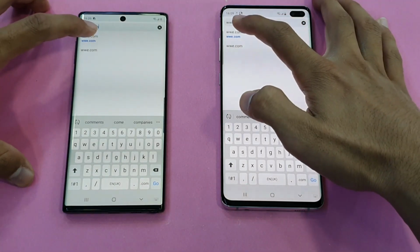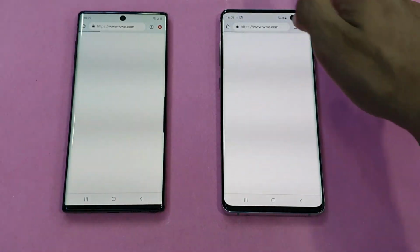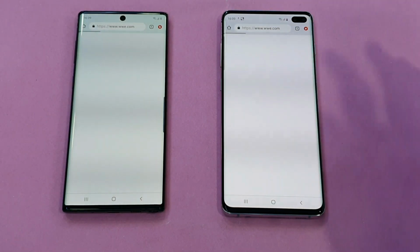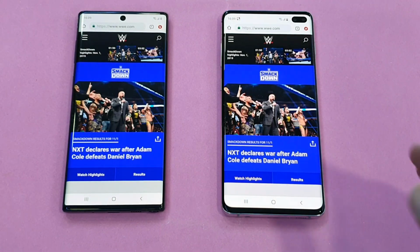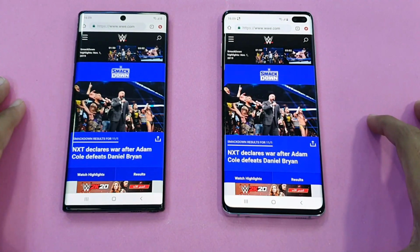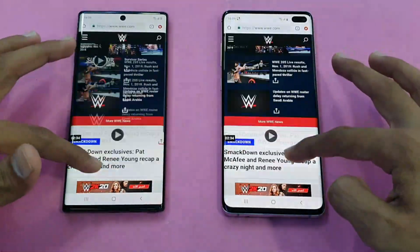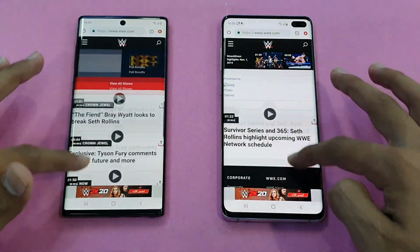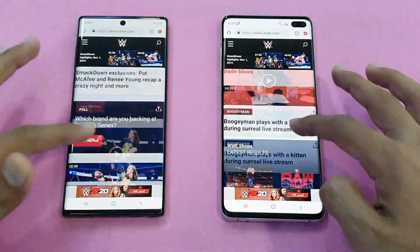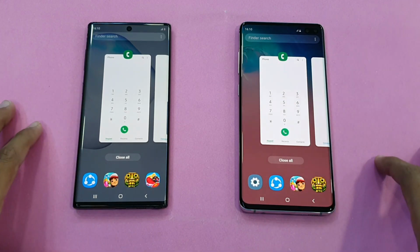So the next website is wwe.com, and it's a heavy website. Let's see who is going to be the fastest one, and both phones are about the same on this website speed. Let's see the scrolling, it is very smooth on both phones, no lag whatsoever, and you can see very fast performance. So let's see the RAM measurement on both phones.